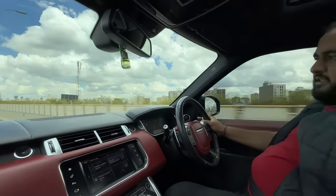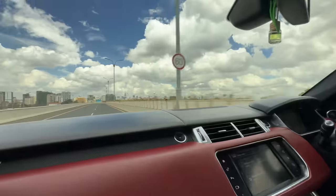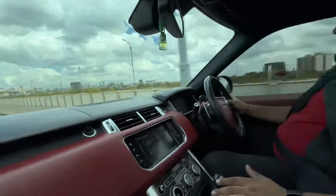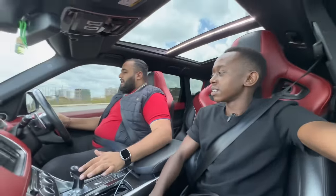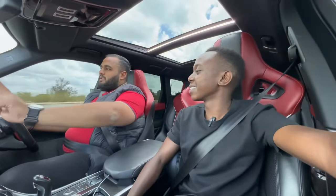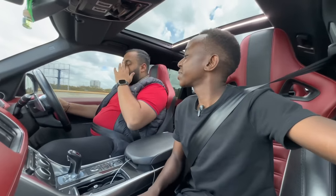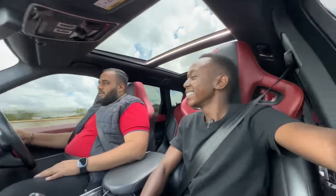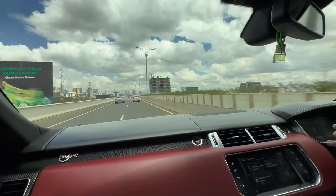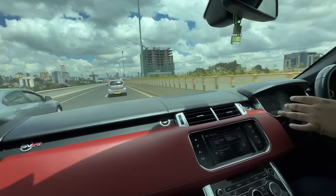This is an SVR performance. Wow! What the hell? Have you noticed? When the speed is going up, even the fuel is dropping faster. It's just half tank. Almost at a quarter now. Move out the way. It's a Range Rover, man. It's a Range Rover coming, man. Move out the way, man. Excuse me, please. Excuse me. Okay, good boy.